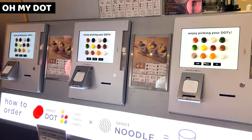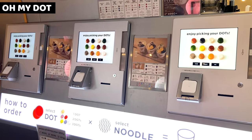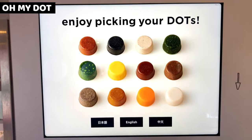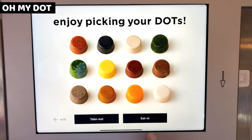This is a vending machine. This shop offers every service by robot. And of course, its vending machine is also a robot. Let's see the menu. We can select from Japanese, English, and Chinese, so just push English. And I'm going to have noodles over here, so let's tap eating.